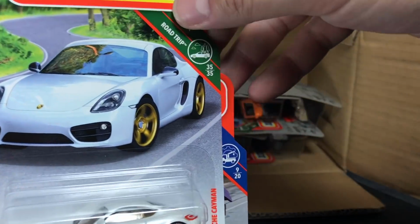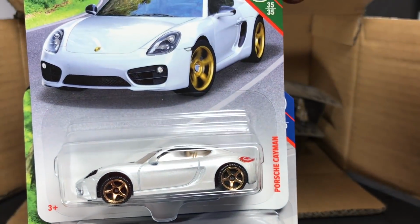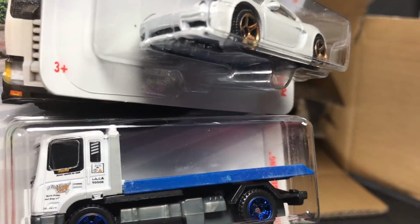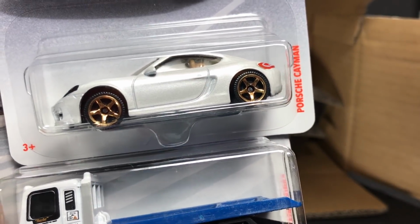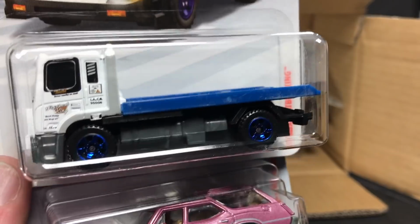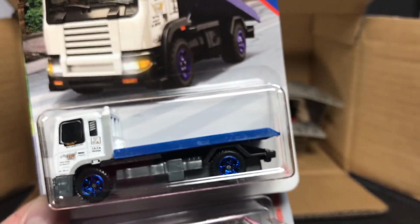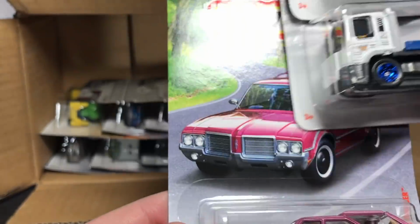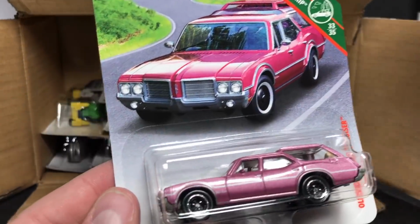We've seen the Porsche Cayman in white. That one looks a little messed up in the front. Notice that? The wheel looks a little... That happens. I'm trying to see if there's something messed up there. Who knows? This one has been a hit with collectors, the Matchbox Flatbed King. I think this was in the last batch as well. Fits a lot of cars. And then how about this?